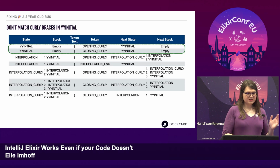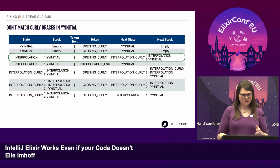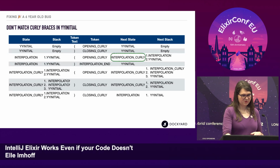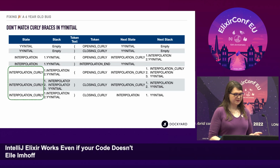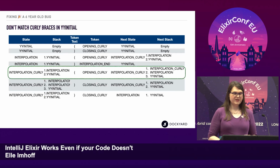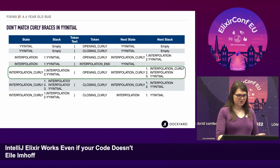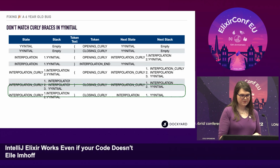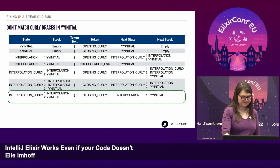So for YYInitial, the lexer no longer adds to the stack. For interpolation, we enter a new state, interpolation curly. In interpolation curly, it recursively adds to the stack for each opening curly brace, but we pop each from the stack on matching closing curly until we finally get back into interpolation.